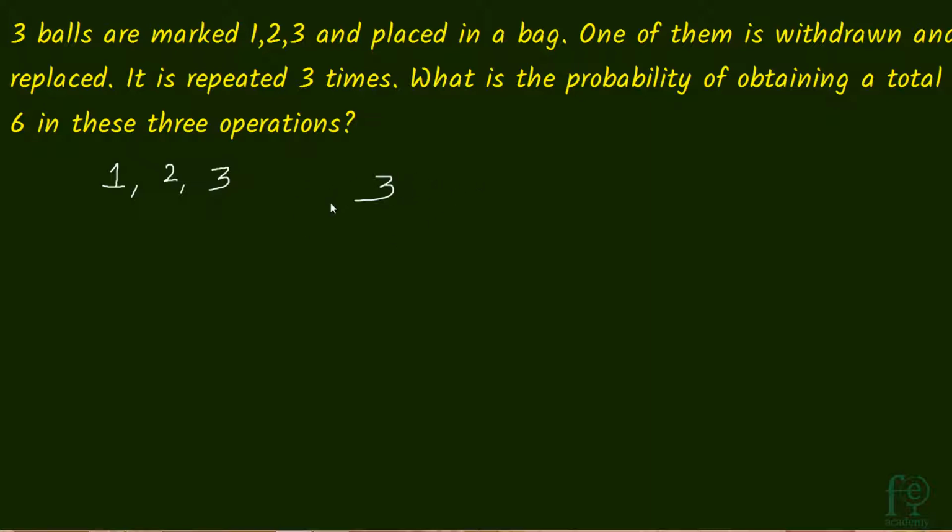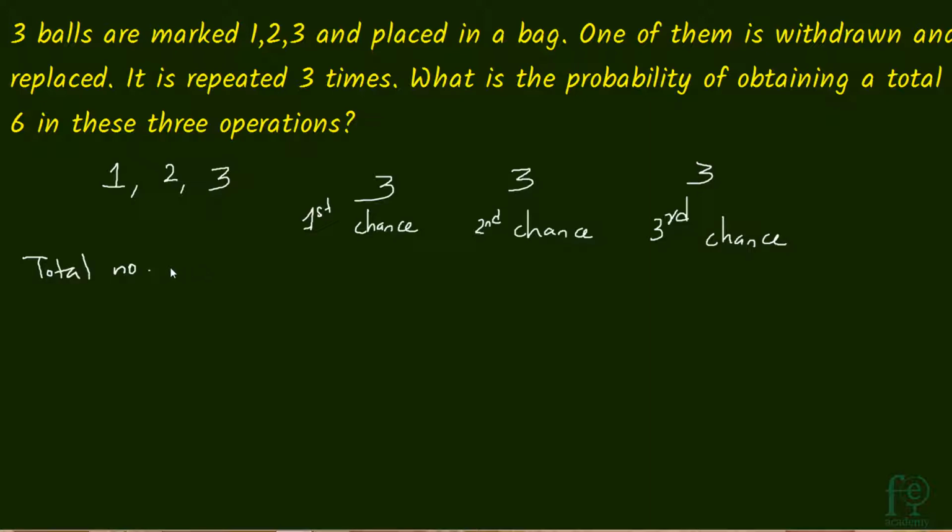And second chance again, there are 3 ways of doing. Either ball 1 can come, or ball 2 can come, or ball 3 can come. And third chance also again there are 3 ways of doing. So total number of ways will be equal to 3 into 3 into 3, which gives us 27. So 27 is the total number of ways of doing. So now we can see what is our probability.